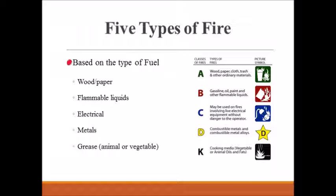Depending on the type of fire you use a certain type of extinguisher. For Class D fires, you must use a Class D extinguisher. To use something else will only make the fire worse.